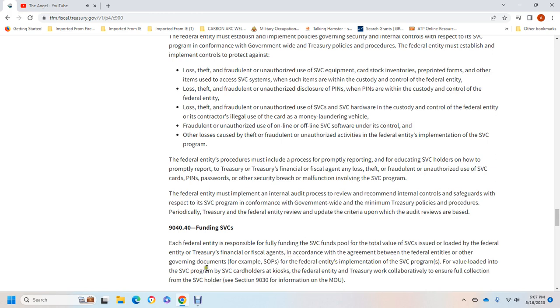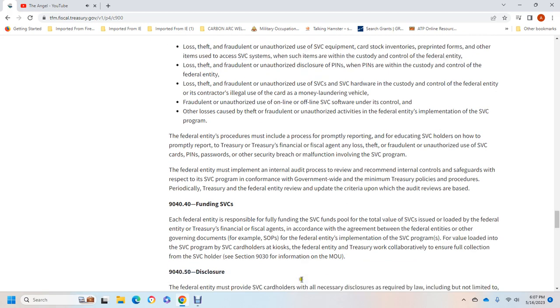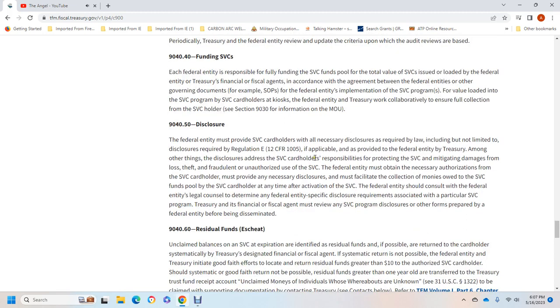For value loaded in the stored value card programs, the stored value card cardholder, the federal entity with the Treasury will work collaboratively with the collection of the stored value card holder, section 90-30, and the information of the memorandum of understanding.